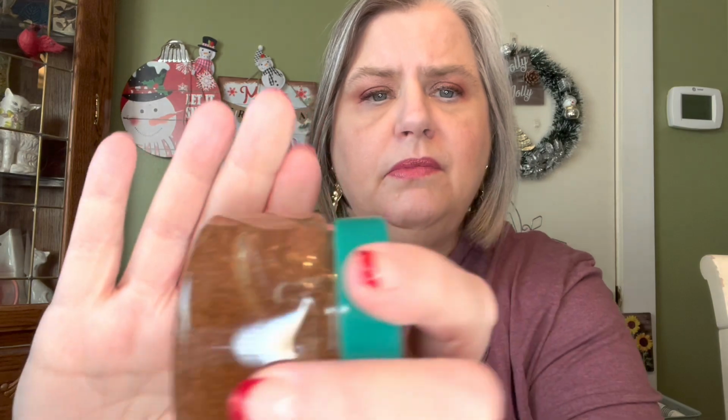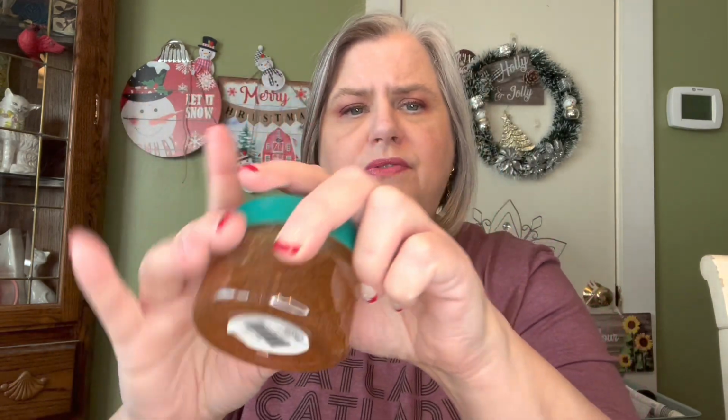It looks like a gel. Whoops, I'll get that back on there. But it looks like a gel, and you can see the scrubby stuff in there. So it was just $2. And then I got 2 of the whipped vanilla moisturizing foot masks, and 2 of the sweet pomegranate moisturizing hand masks.